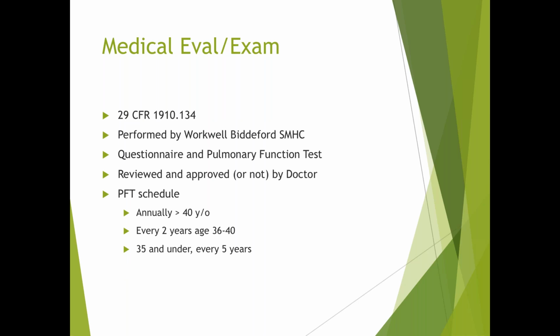Medical evaluation, the 29 CFR 1910.134. This is the standard that we follow. It's performed by Workwell in Biddeford. They do our medical evaluations. There's a questionnaire and a pulmonary function test they make you do, where you blow into some kind of tube.